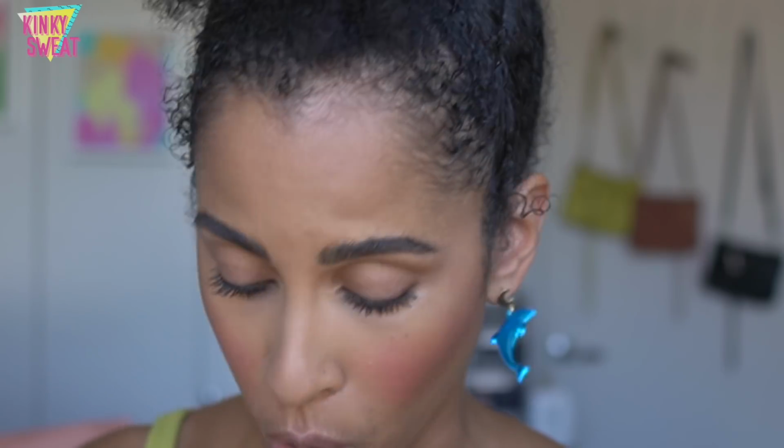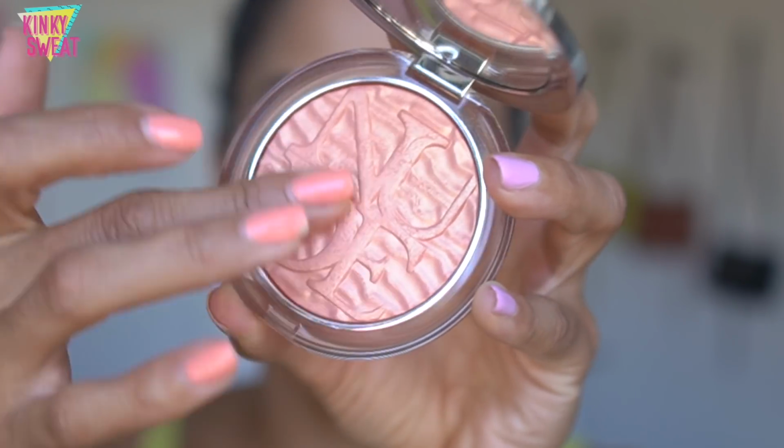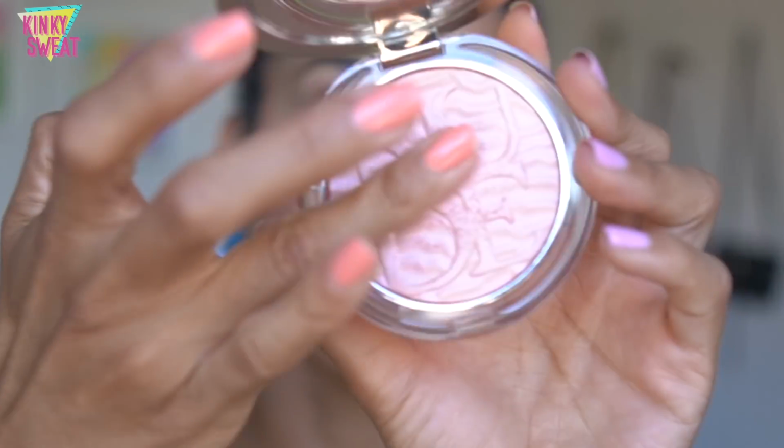This is from the Summer Dune collection. And these highlighters were also very much sought after. I have it both in Pink Dune and Peach Dune. Now, the Coral Glow from the new highlighter drop reminded me of Peach Dune a lot. This texture is absolutely gorgeous. I love to wear this on top of the apples of the cheeks.